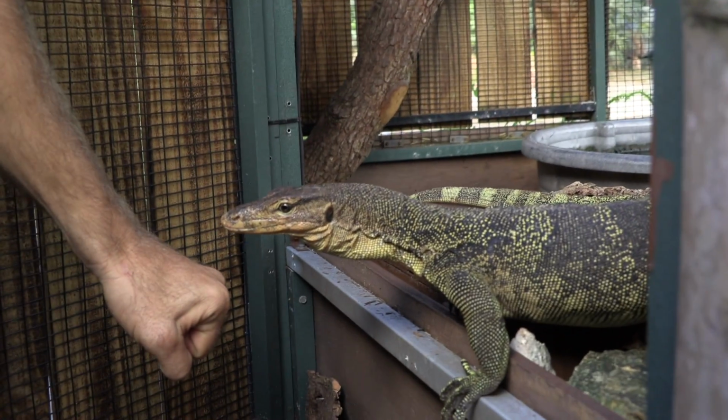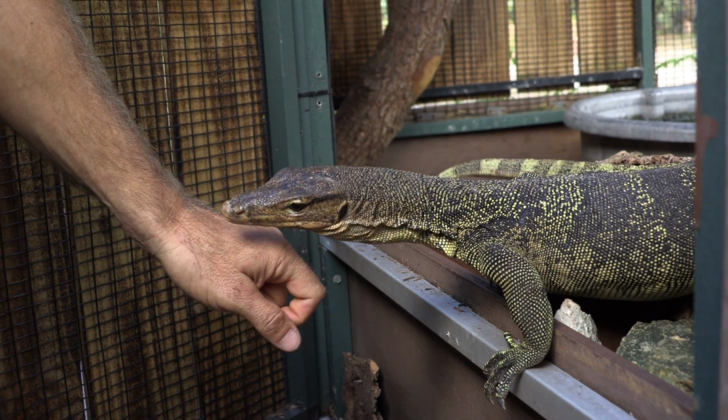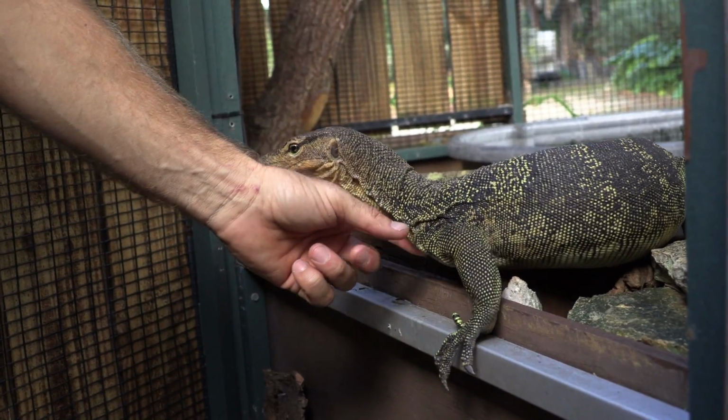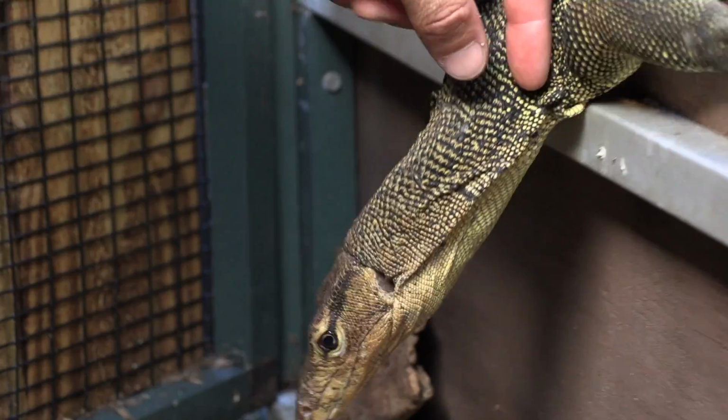Oh, she looks great. Isn't she looking good, man? You got her like 2-3 years ago, right? It would be going on 2 years ago, and you know, she's a character. I love her. Look at her. She's gonna come out and say hello.